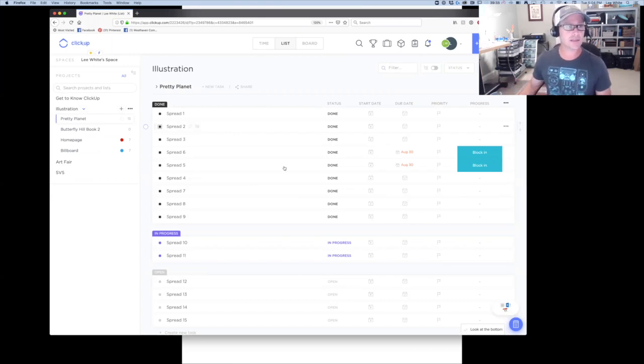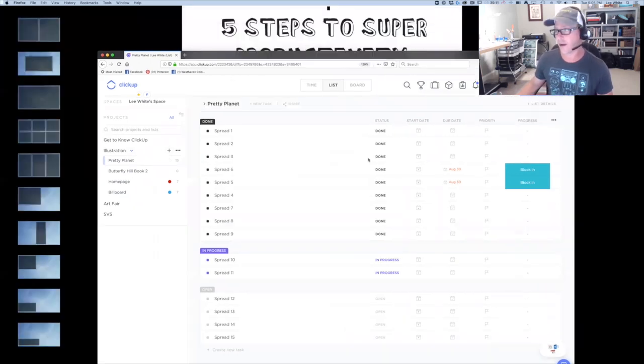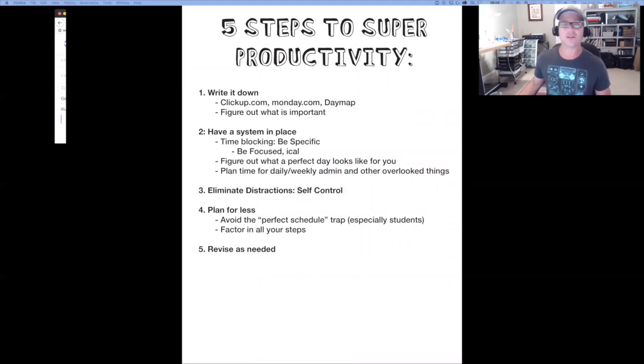You can see this is ClickUp, and this is just how it looks within one of the projects that I'm doing. I'm doing a book called This Pretty Planet, and now I'm on the 10th and 11th spread, and I just keep it organized that way. And I've got other things over here. Again, same list: art fair, the school that I run, and so there's not one specific thing that works better than the other. I like Daymap. It keeps things a little bit cleaner. And I can't remember if there's a charge for that, but check it out. Monday.com is great too, but it's expensive.